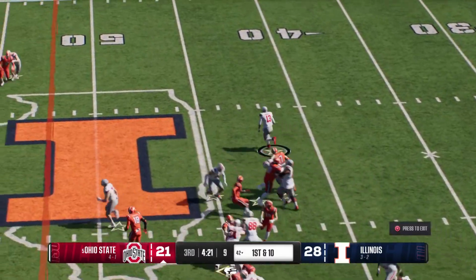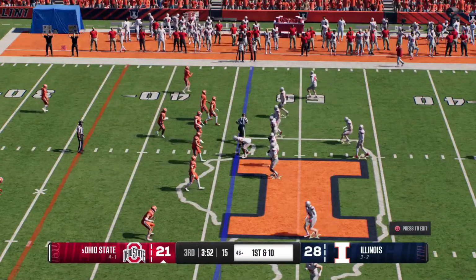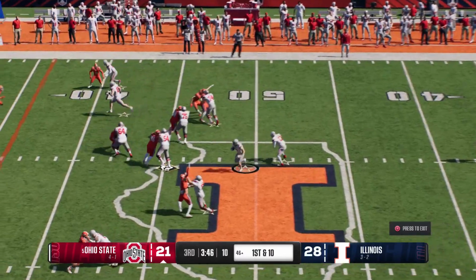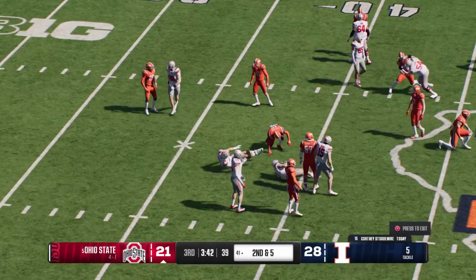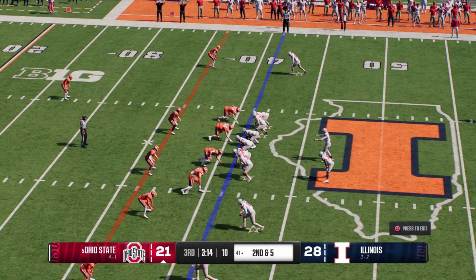He'll keep it himself. And they drag him down, but not before he picks up the first down. The Buckeyes come to the line with a fresh set of downs. The give on the inside. And a nice solid pickup there before the defense wrestles him to the ground. Halfway there on first down, it's 2nd and 5.